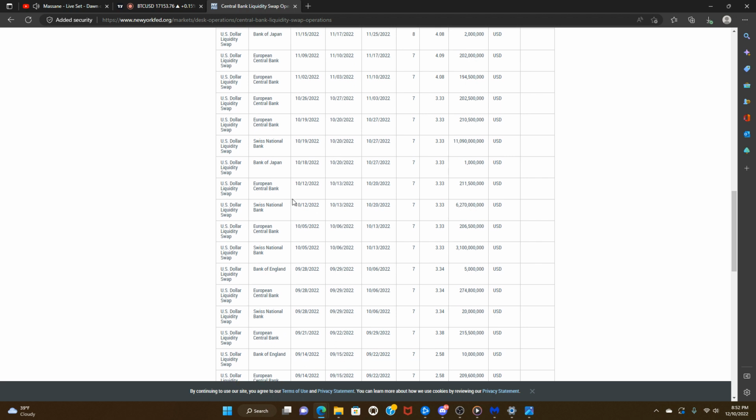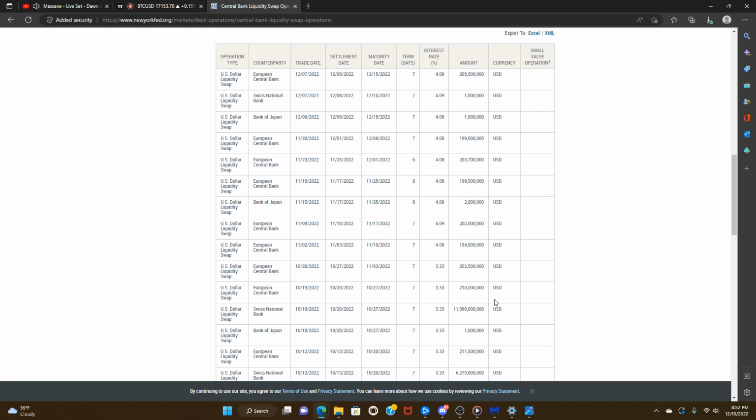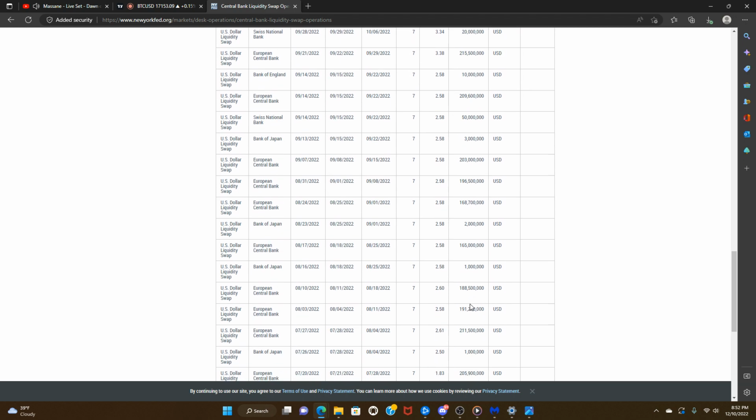Especially when you get into the October area. You get to October, and then you start seeing individual transactions for 3 billion, and then 6 billion, and then 11 billion. So when you add all these up, you do get pretty significant. If you were to add all these credit swaps up, you would start to get into the 50 billion, approaching 100 billion. Maybe not quite that much, but you're definitely getting close to 50 billion.